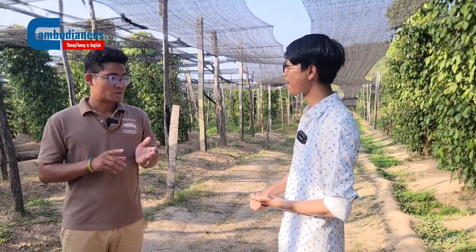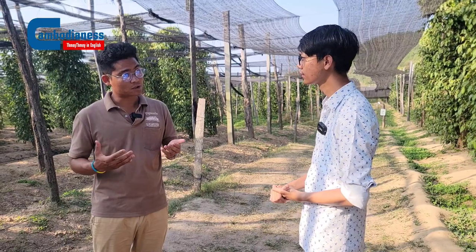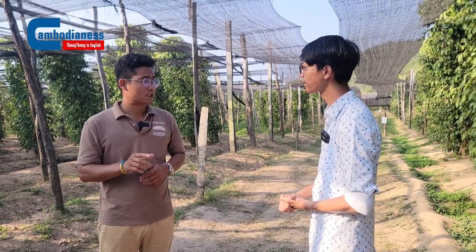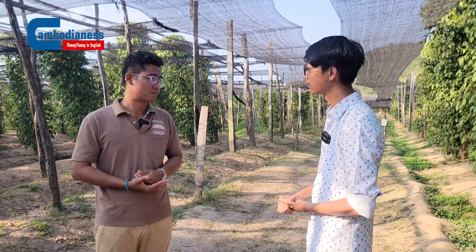Yeah, because during the third year, we cannot harvest them. Why, Bong? The reason is that Kampot peppercorns grow very slowly. To be mentioned, per month they only grow about 2 inches, like this. The second part is that they don't have enough spicy flavor. They have some, but it is very low in spice.